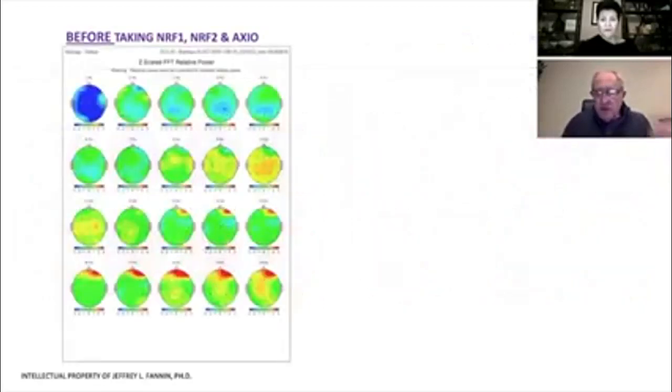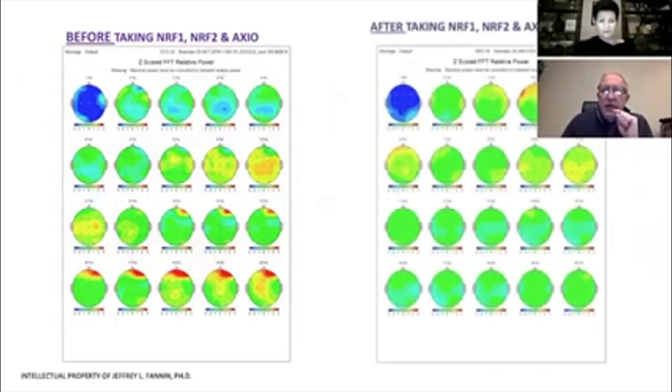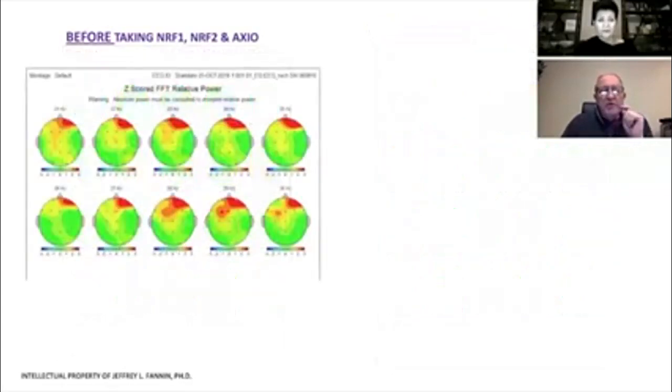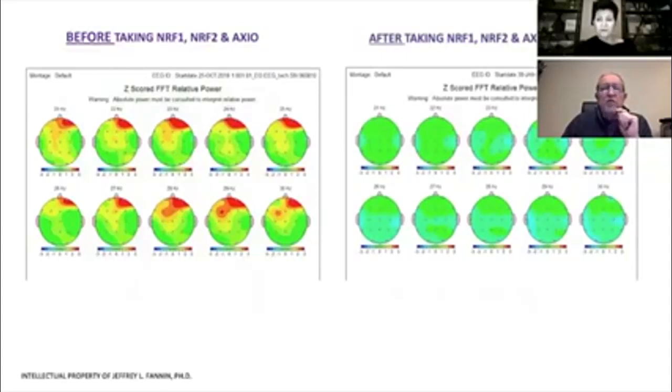All right, so let's look at his brain map side by side. This is the before, this is the after. And again, you don't have to be a neuroscientist to figure this out. You can see that there is a dramatic change that happened there. So this is his beta activity, his thinking activity, in the normal range. So wow. All of those things are really incredible.